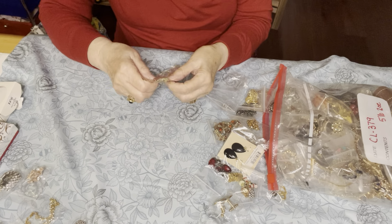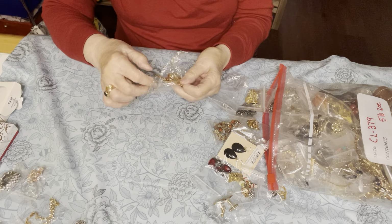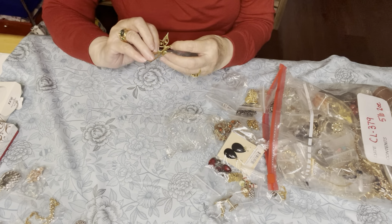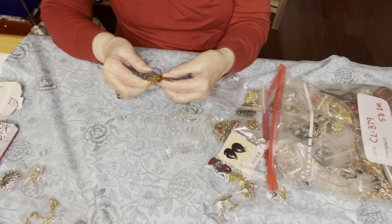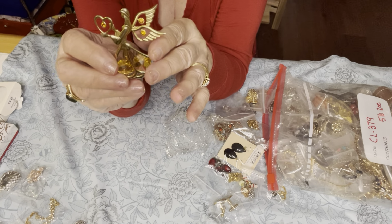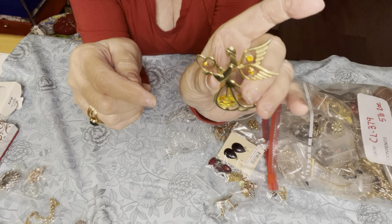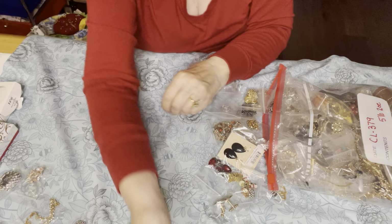Oh, I think this is an angel brooch. She's wrapped that up really nice. No, it's not a brooch. It has a, put a chain on that. You need a jump ring. Or look at end crafts would be, that is gorgeous. It's absolutely gorgeous. I love angels.